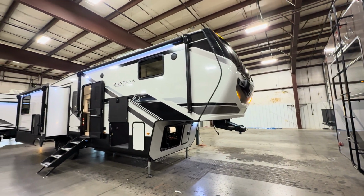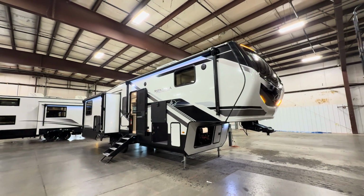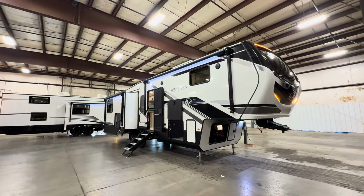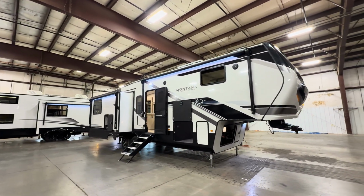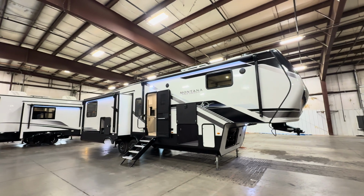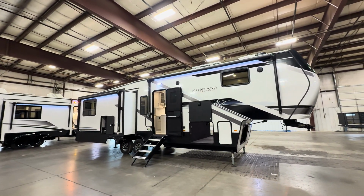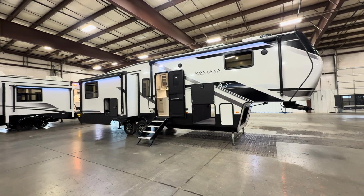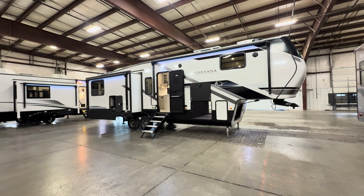Today I'm going to take you on a tour of one of my all-time favorite couples coaches for a fifth wheel. This is the 2025 Montana High Country 311 RD, but it is not meant just for couples. If you have a small child or just need to sleep somebody occasionally, the rear den, the way that it is dispositioned with the kitchen in the middle and the separation with the recliner, I could totally see this working for various kinds of groups of people.